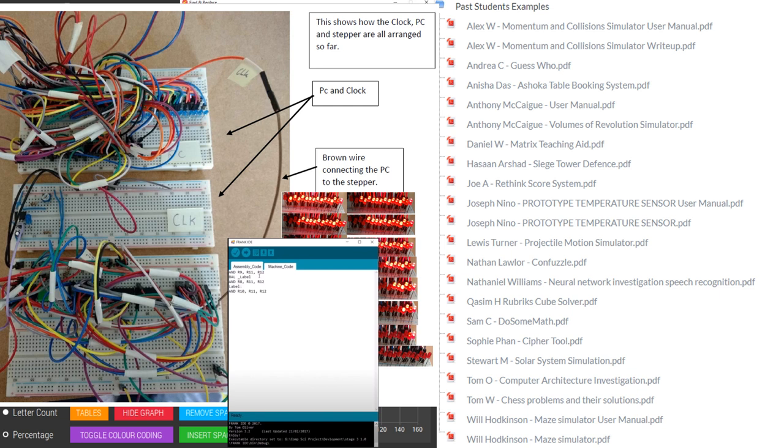This one, another physical one. This student again did an investigation. This time it was into computer architecture. So if you can identify some of the words there, you can see they built some sort of processor. They had a clock, they had a program counter, stepper, and also, as well as doing the physical stuff, which was immensely complicated, keeping track of all of those wires. They did have some good diagrams to make sure that they didn't go wrong there.